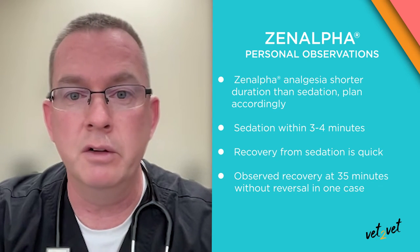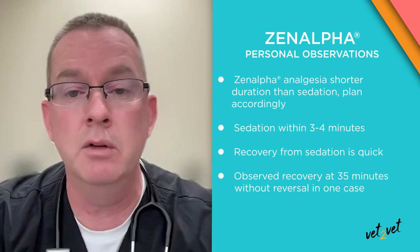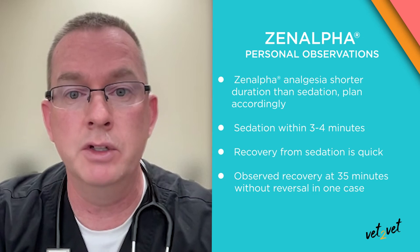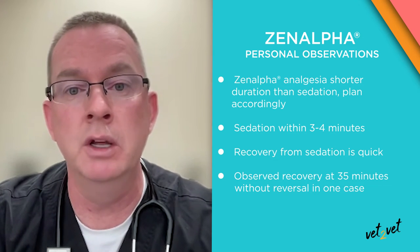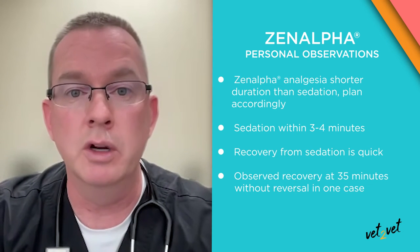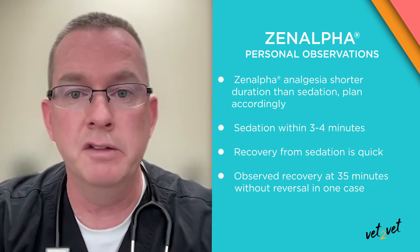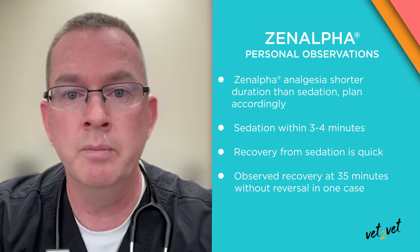The recoveries are spontaneous in a lot of cases. You don't have to reverse them. You can, and you can see good reversal with atipamezole like you would with other alpha-2s, but in a lot of cases, you don't have to. The patient is able to clear and metabolize the drug without any prolonged effects. So that's another thing that's kind of cool and a little bit different about using Zenalpha versus our other more longstanding alpha-2 options.